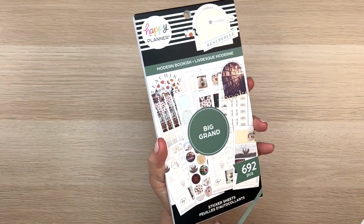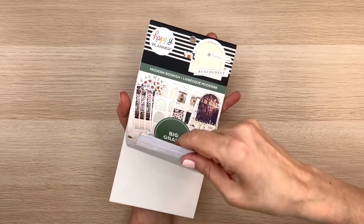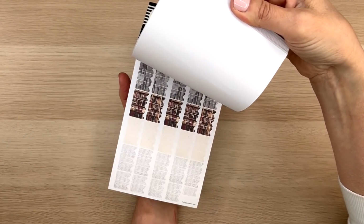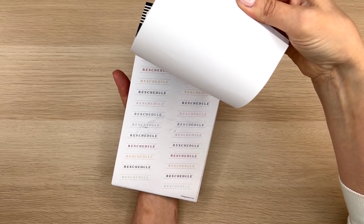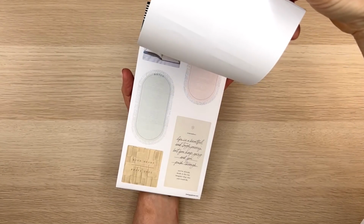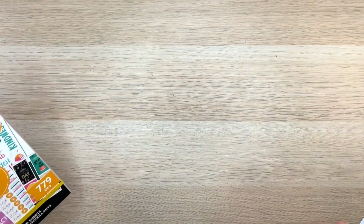Okay, we have Modern Bookish. Ooh, I heard about this one. This one looks really interesting because you know I love those real photo stickers. There's a bunch in this, I think. Yeah. Oh my gosh. This is exciting. Newsprint. Books. I love books. Oh my gosh. I love libraries. I love bookstores. I love the smell of books. I love reading books. Although I'm not reading anything currently. That's really cool. And look, these little real photos. Oh my gosh, so cute. I will go through all these in detail on those other videos.